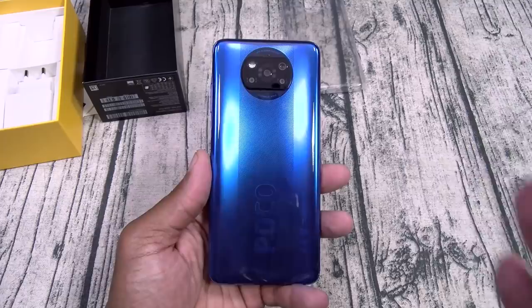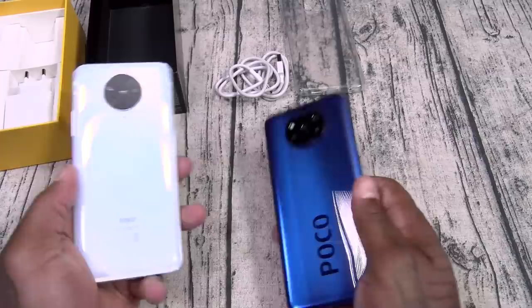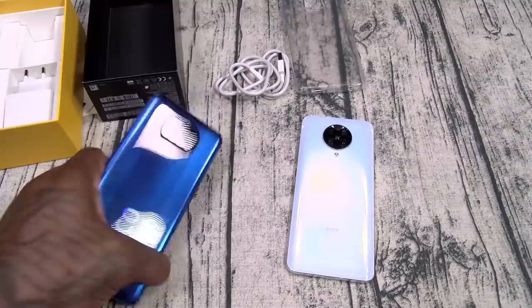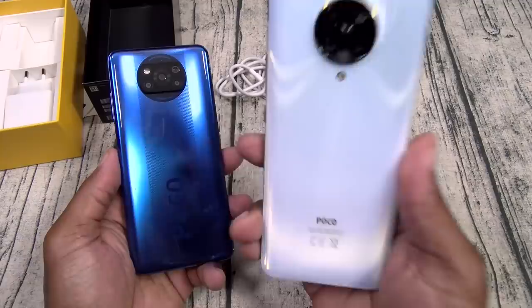Yo, right now, Xiaomi has the best budget phone on the market and arguably the best mid-range phone on the market with the Poco F2 Pro. Now, real quick, just in case you're wondering, what's the difference between the Poco X3 NFC and the F2 Pro? First of all, the X3, this is $200. The F2, this is $400.